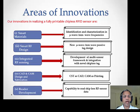Next is the CAD and CAM design and fabrication, microwave frequency or millimeter frequency. It creates another field of research. As I mentioned to you, a smart RF design doesn't mean only the passive or active design. It also needs to consider all the physical environments. Likewise, we need to have a comprehensive design tool like CST or HFSS or FEKO, this kind of full wave EM solver, which can also deal with physical parameters like temperature, humidity, etc.